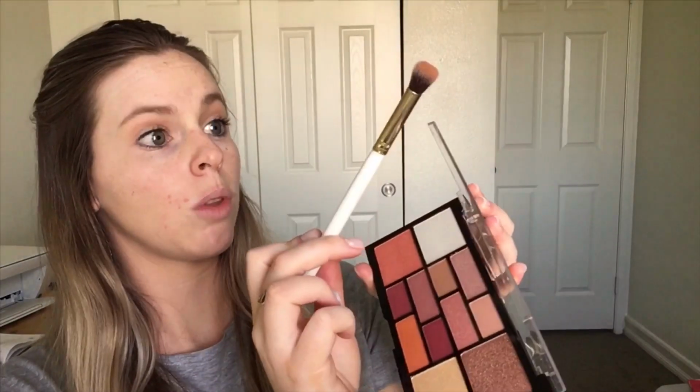Woo! Wow. That is a lot. I'm not gonna blow this shade out as much as the first one. Wow, the shade is really pretty. It's a really pretty transition shade. When I start to get rid of the product naturally on my brush, that's when I start to move upward and buff it out a little bit more.